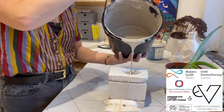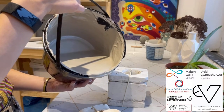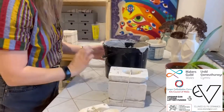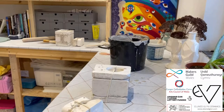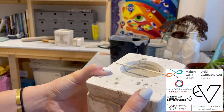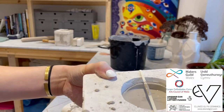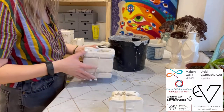and then because the plaster is porous, it absorbs the water from the mixture and it creates a skin on the inside. And then after about 5 minutes, I pour that back out. So the mould is basically ready to pour. So I'm trying to show you here. Can you see there's already a skin of clay that's formed around the mould? I then pour that out into the bucket, and then the little clay mould, I leave that one.